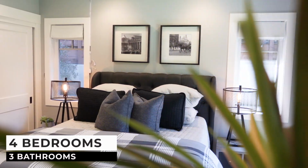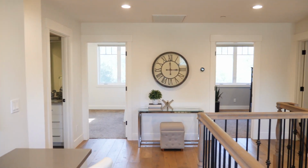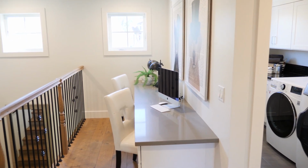4-bedroom, 3-bath. What's great is you have a bedroom and adjacent full bathroom on this end of the house, yielding lots of privacy. On the top level, you have 3 additional bedrooms and 2 full baths.